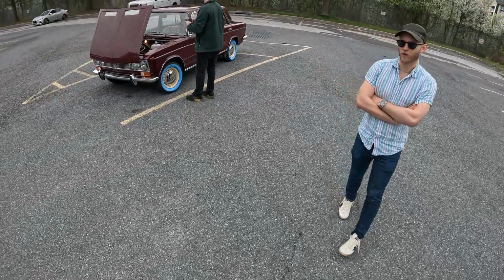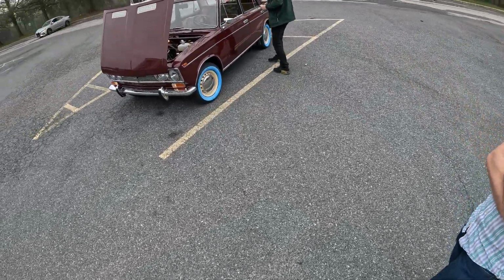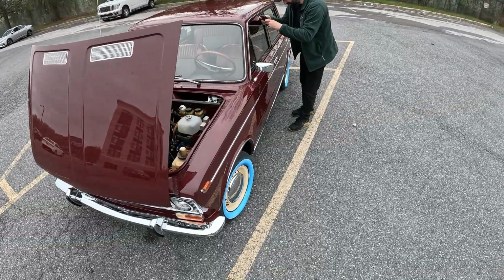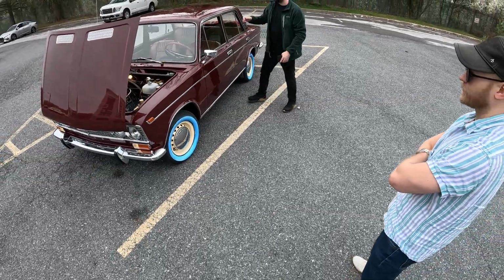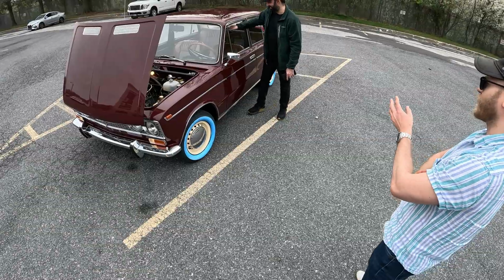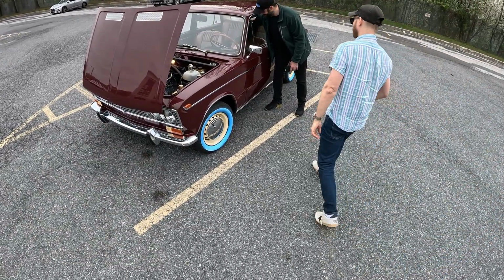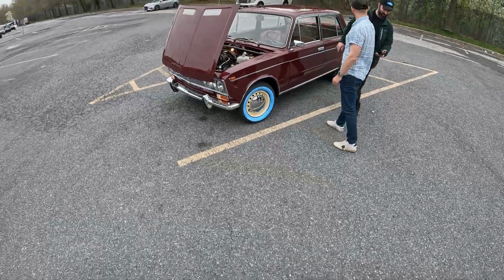Dagestan is like the 2107. Seven? Yeah. It's stick shift. Yep. Beep, beep. Yeah. All right. Yeah. It doesn't work? Maybe. Oh my God.